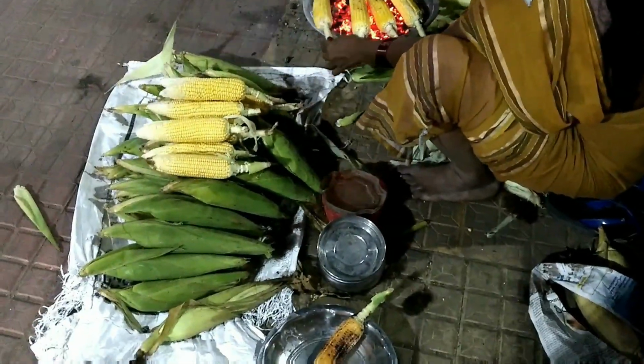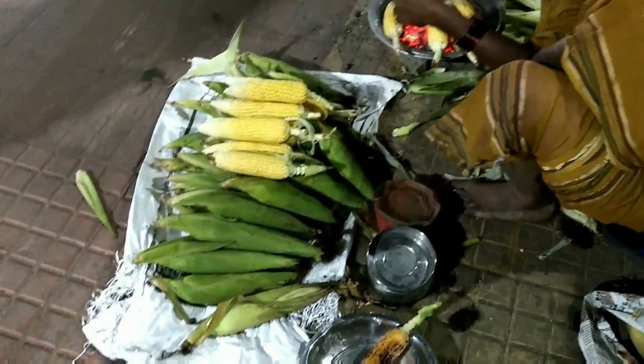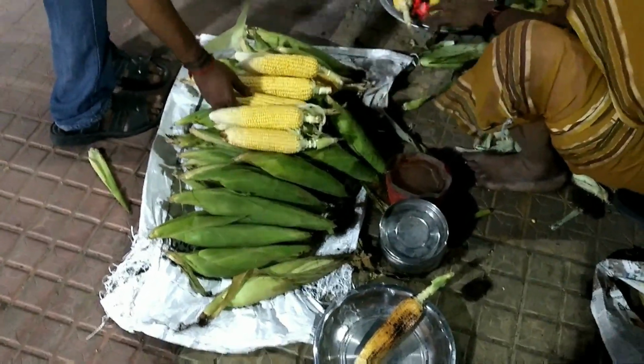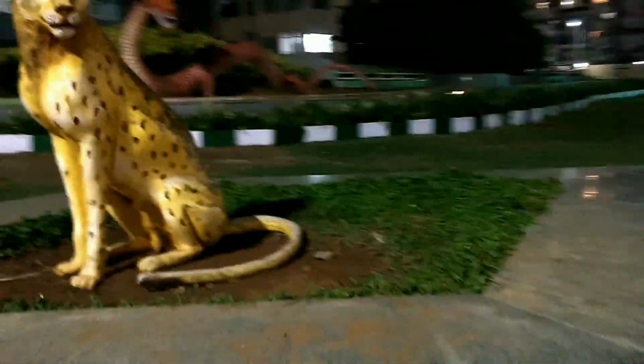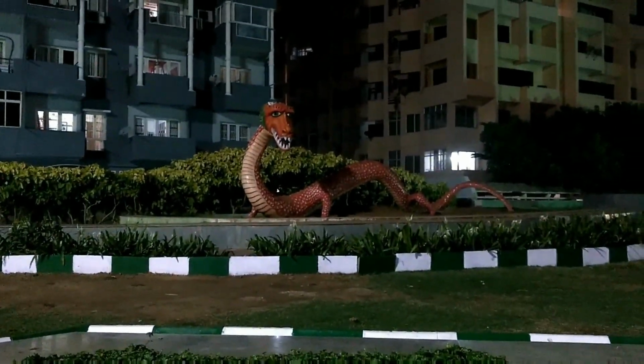So by the time I got Ruby out of the park, my kid happily enjoyed his car ride. And then some corn at the beach tastes very nice. When you go to the beach, you can't miss this and the muri mixture as well. So opposite to the park, there is this sit out area on the beach road.